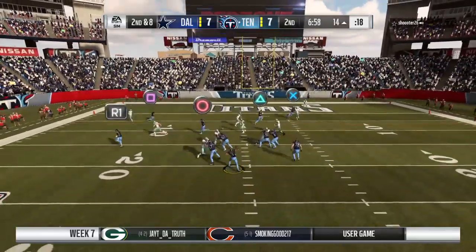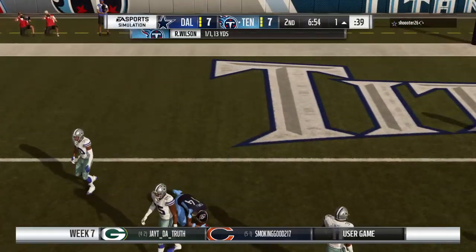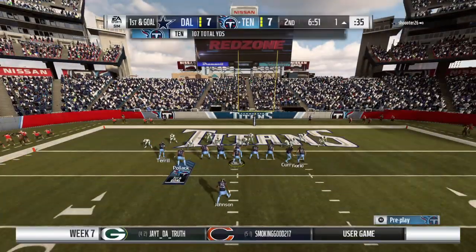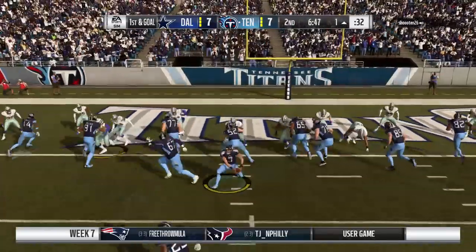A first throw for the backup, Wilson. And he's got it. And he couldn't quite get there. Tackled down at the 1. A solid pickup at 13 sets him up 1st and goal.